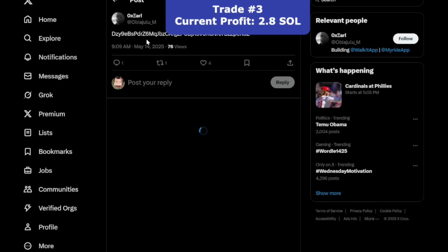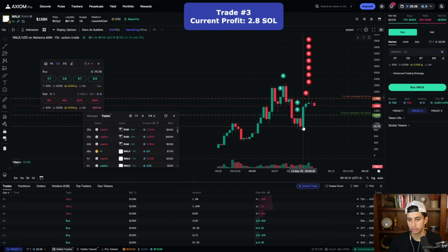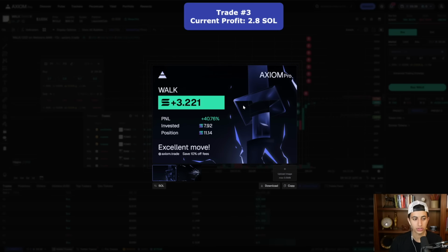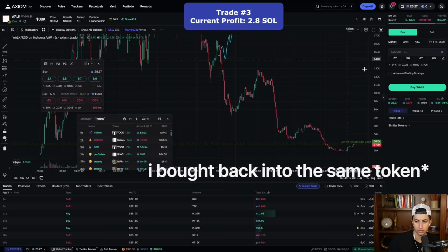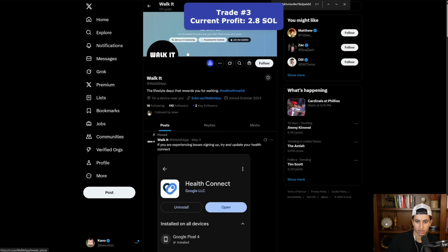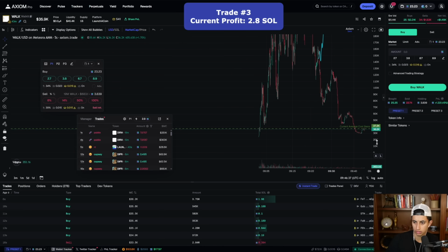So yeah, there he tweeted the contract address and it kind of sent it pretty much 2x from the bottom. And I was able to buy the dip. Good trade. 3.2 SOL profit on this one. It looks like these guys added it to their, yeah. So after pretty much one of the founders said they don't know what's going on, they tweeted it on their account. And the risk to reward here is really good, so I think we should be good.